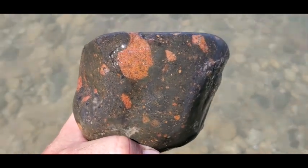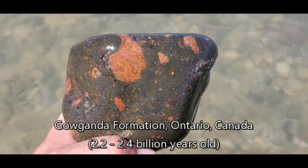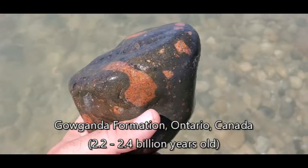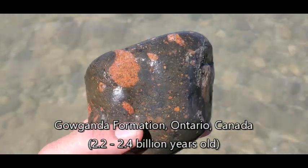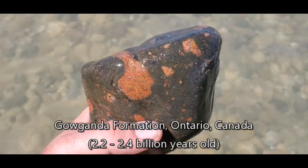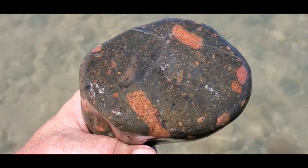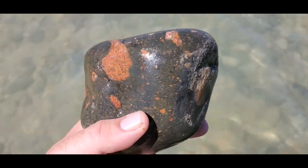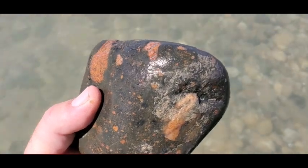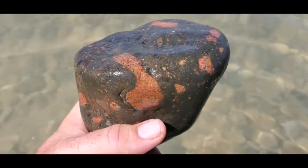This one is called a Gowganda tillite. It also originates in Canada, where the outcrop is, and these fragments are brought by the glaciers. This is a conglomerate, and it's an extremely old rock. It dates somewhere between about 2.2 billion and, I think, 2.4 or 2.5 billion years old. It's thought to potentially be a result of glacial activity, but there are granite clasts in there, and I'm not sure what the matrix is made of.